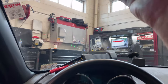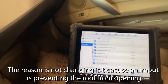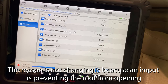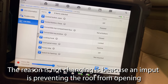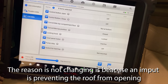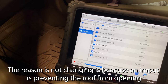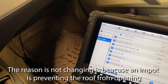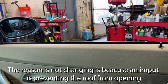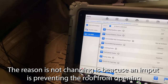Gotta look into that lock, because the locking hook is always lock. It hasn't changed, so see how I'm pressing right now open. The lock is sustained lock, convertible position, close, that doesn't change. So let me gather a little bit of information. Again, always try to reproduce the customer complaint, and it is. I got door locks open just in case you wonder, and that's what I was trying to see if that has anything to do with that, and it doesn't.